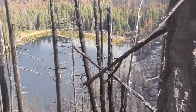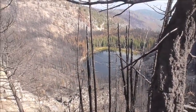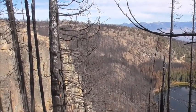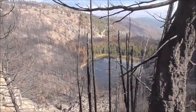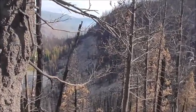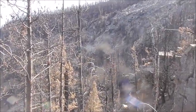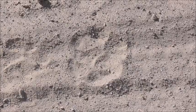That was good fishing. There were some big ones in there, but you know, you got this steep side, you got all this stuff that's going to run off in the snow melt right into that water. I bet it kills all the fish. Both sides are really hard burnt. Finally come across some wolf tracks at least.